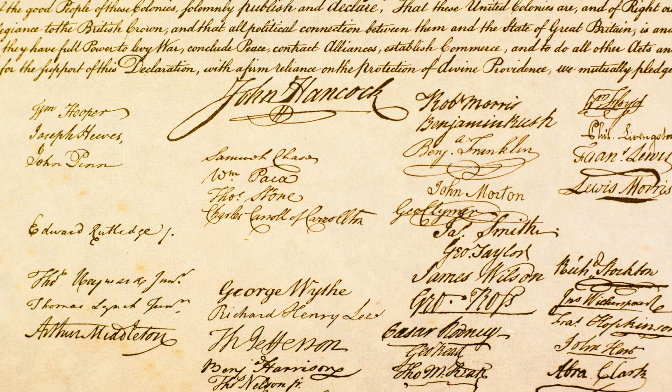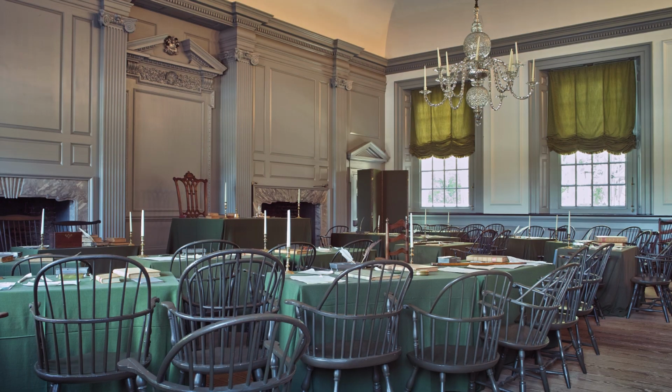Technically, some of the signatures didn't get on there until after it was printed by this fellow named Matlock and things like that. But that doesn't really matter for all intents and purposes today, right? July the 4th, we celebrate independence, and it happened right at Independence Hall. And you can stand in the very room where it happened, which is called Assembly Hall, in the center of Independence Hall.